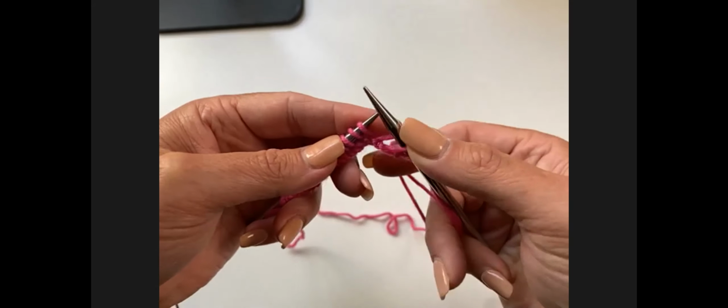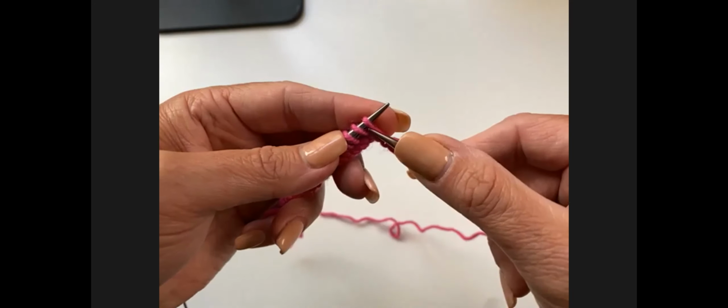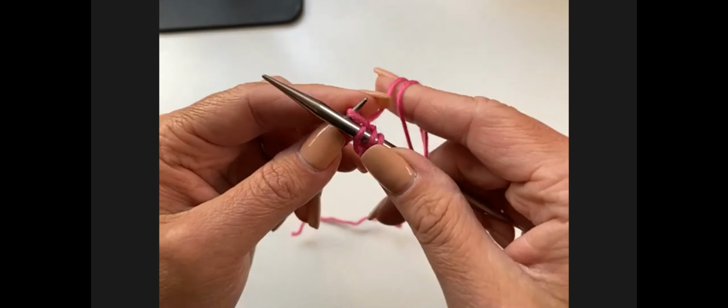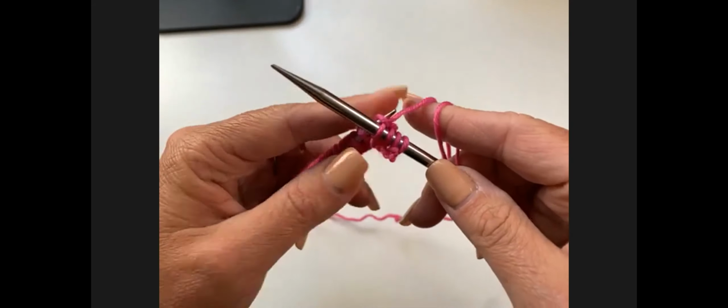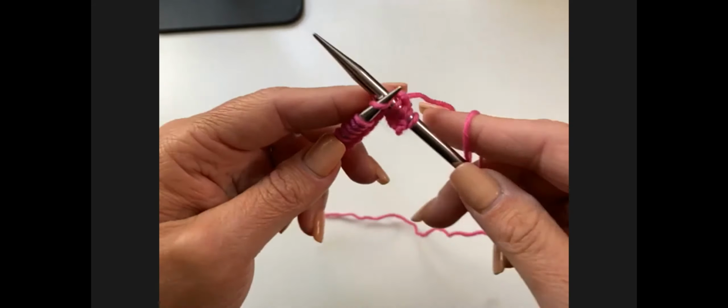They don't go anywhere because they have to come down to the point so I can get my point into the next one. See what I mean? So I'm going to go in, around, out, off, in, around, out, off, in, around, out, off. See how this is so similar to the cast on you did? So it's a very good transition.